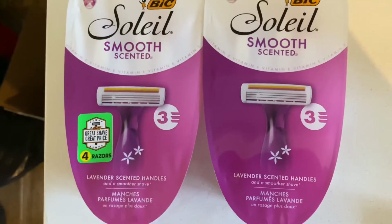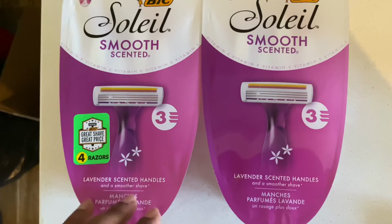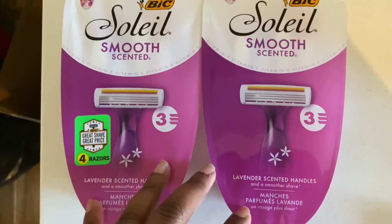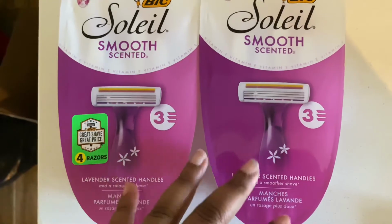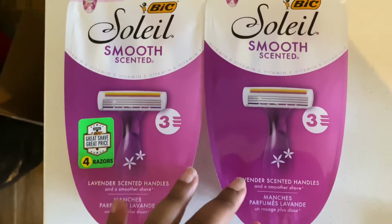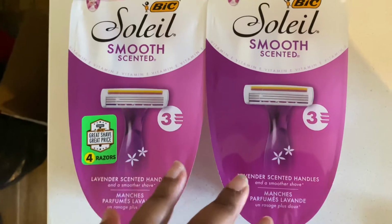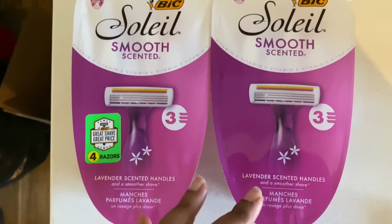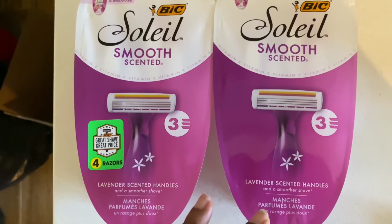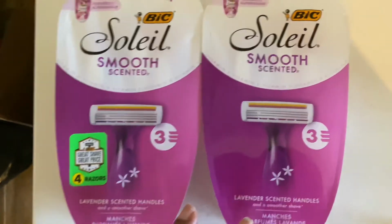Checkout 51 has a $3 rebate on the app for 2. So, $1.92. We're just going to say $4 out-of-pocket after the coupon. And then Checkout 51 is going to give me back $6, making these free plus a $2 moneymaker, honey. Yes, yes, yes. Give me all the free razors.